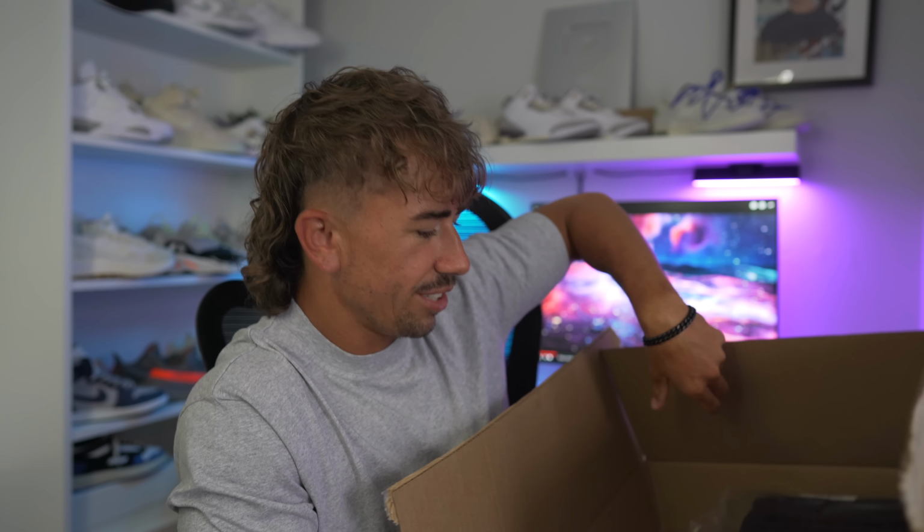Either way, let's get into some of that Yeezy Gap Balenciaga. I really am itching to see what part of the order they sent through. It does feel pretty light. I ordered a decent amount of stuff from Yeezy Gap Balenciaga, so this is definitely not all of it. Hopefully it's a little bit more than just one item. Nope, it is just one item.